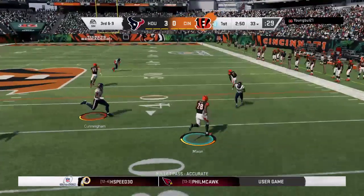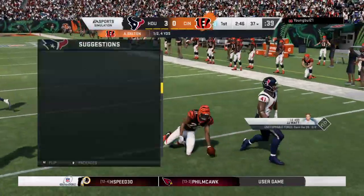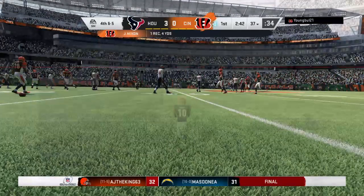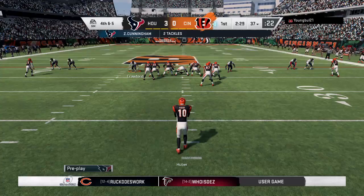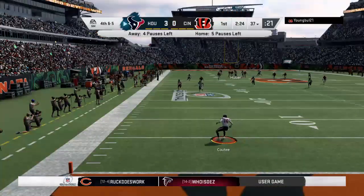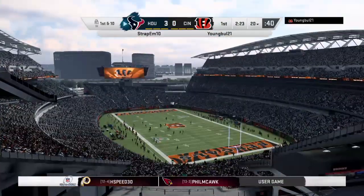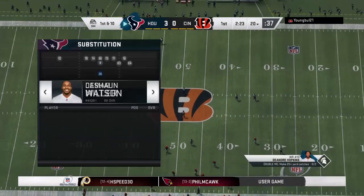3rd down, a shot here for Dalton. He'll find his running back, Joe Mixon. And he's going to come up a few yards short of the first. They get him to the ground at the 37. A gain of 4 on the play, and that's going to bring up a 4th down. Punting now is Huber as he sends it away. At their own 20-yard line.